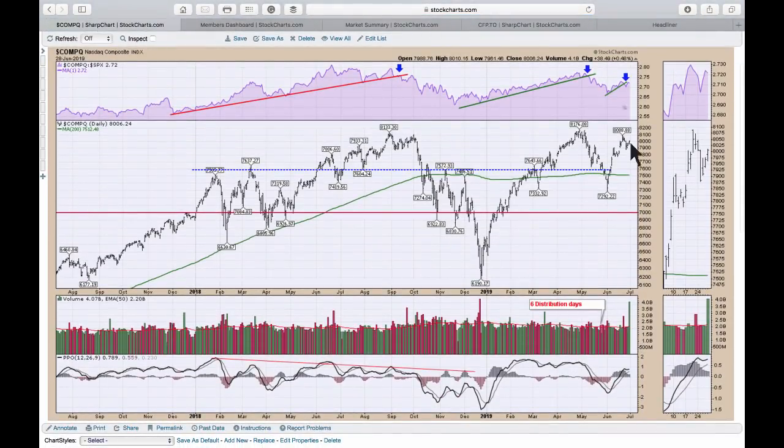Nasdaq Composite had started to break this little baby uptrend here. This line was a little steeper than that, and that's not uncommon, but it did bounce where we wanted it to. Look at the volume soar in the Nasdaq. This goes back 2 years. We haven't had that big a positive volume. That is absolutely massive.